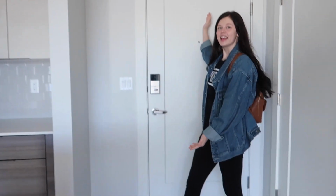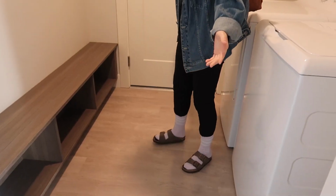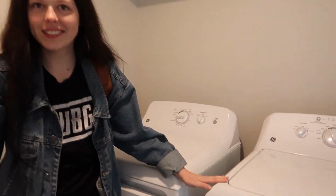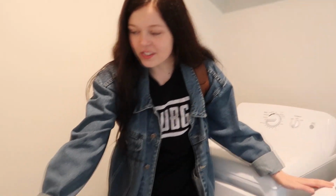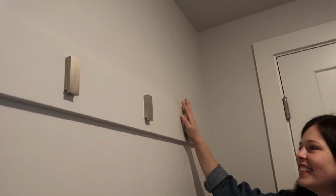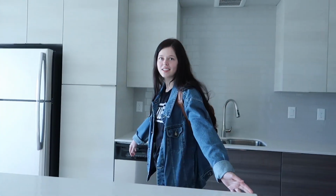Here's the entrance. Now we'll start with the door closest to the entrance, which is my favorite part. My own laundry room. Here we go, nice and spacious. We got a washer and a dryer, and a bench to put on our shoesies. Look at the hooks. How cool is that?